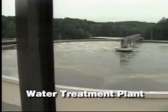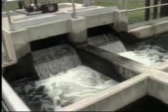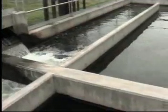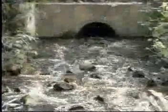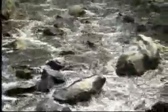Fortunately, people have begun to realize the importance of conserving air, water, and other natural resources. Laws have been passed to regulate pollution, and people are making an effort to limit their use of non-renewable resources. We all must do our part to ensure that Earth's natural resources remain long after we are gone.